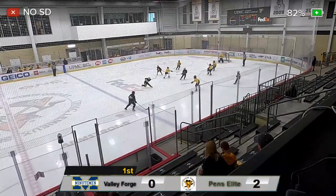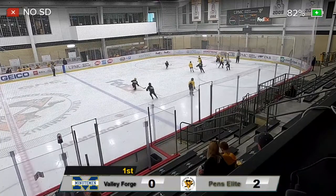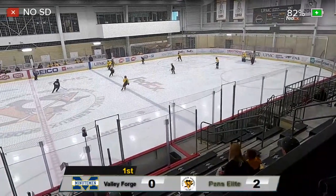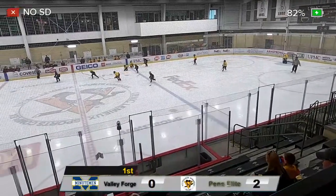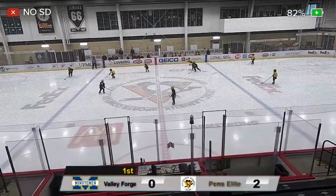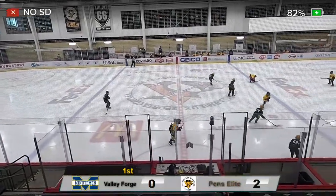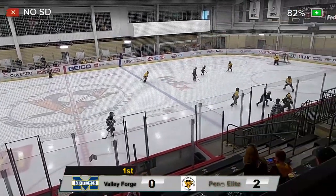Puck back to the point. Zachi, he'll fire another one. That's knocked down by two sticks in front. Popped out, kept again by Zachi, this time on his backhand. Two Valley Forge players collide, and Foligno will take the puck in his own end. Getting it up to Schweitzer. Schweitzer drives the zone. He's got Lohr trailing. Lohr will get there and chip it in.